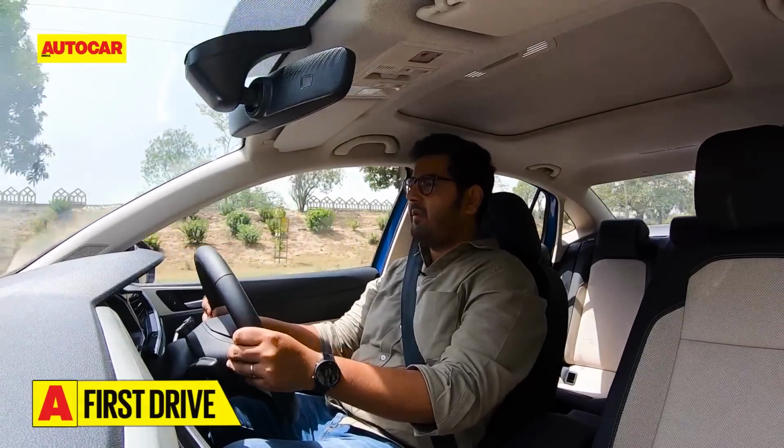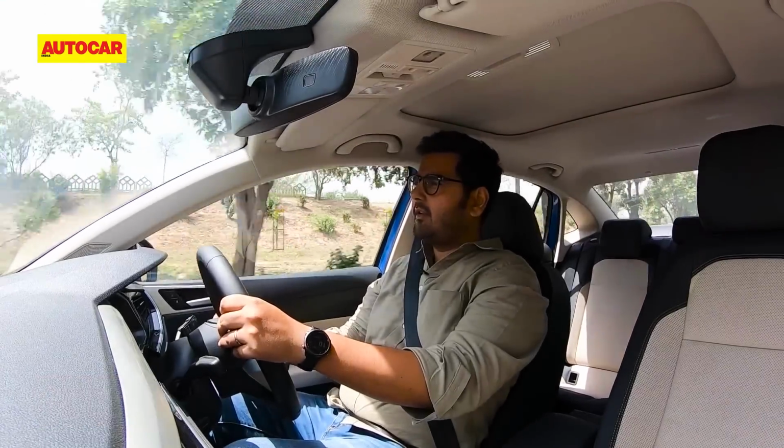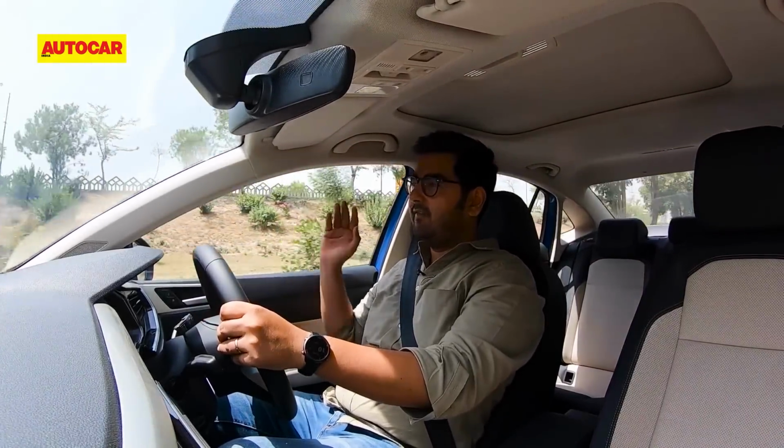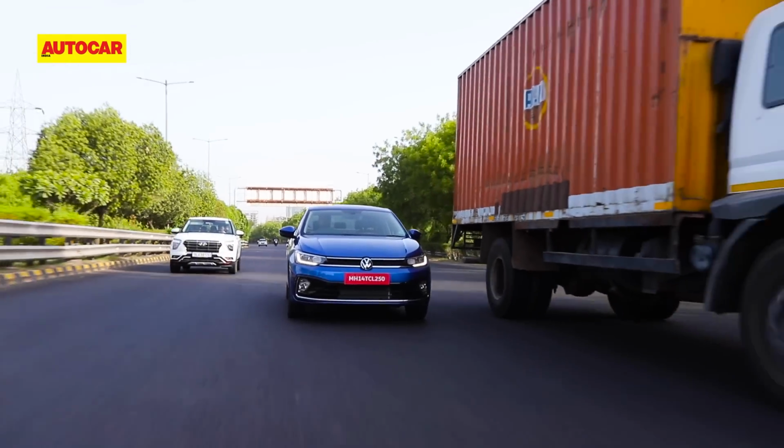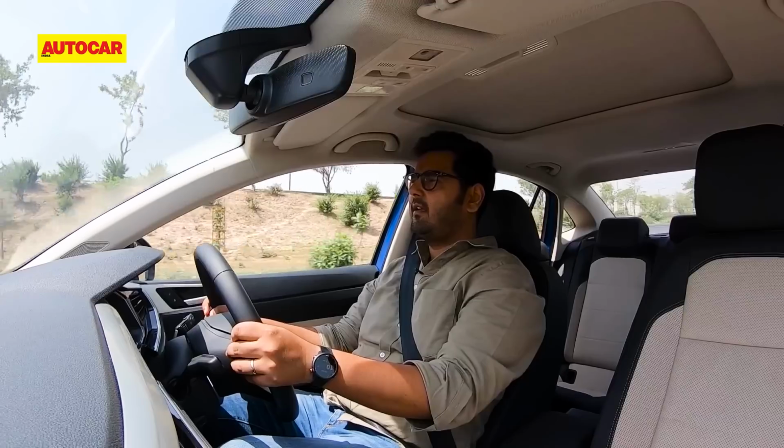The Virtus starts out smoothly and you really won't have any problem keeping up with the flow of traffic. When you do press down hard on the rare occasion that you need to make a very quick overtake, you will find a moment's hesitation from the engine till the time the turbo spools up. But after that, you really won't be left wanting for more power.